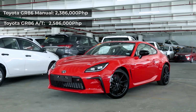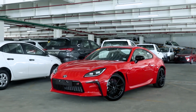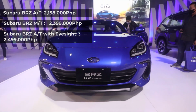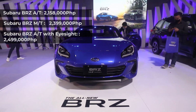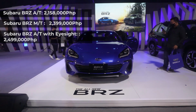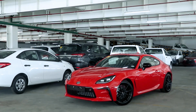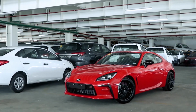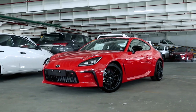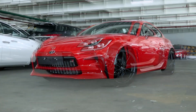There are only 2 variants of the GR86 in the Philippines. The BRZ has 3. The BRZ's pricing starts at 2.15 million pesos for the base model automatic and goes all the way up to 2.49 million pesos for the automatic variant with EyeSight. So overall, the Toyota GR86 is a bit more expensive. It's tuned to oversteer more, but aside from those things, they're very similar cars.